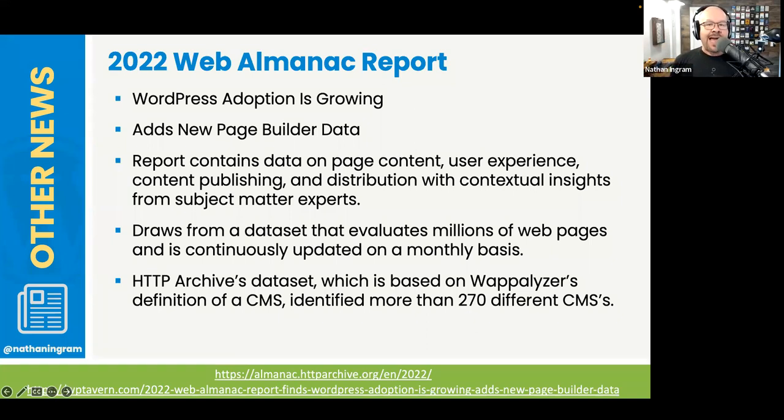Here's another look at the particular data, and the Web Almanac report actually shows that WordPress adoption is continuing to grow. They've also added some page builder data about what page builders certain sites are using. So we got data on page content, user experience, content publishing, etc. It's a data set that evaluates millions of web pages, whereas the W3Techs data source previously only evaluated the top 10 million websites. This looks at all websites. So here we go.